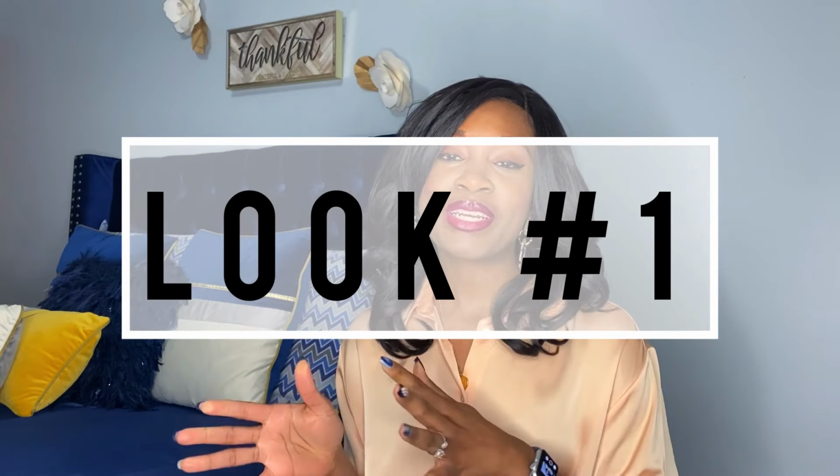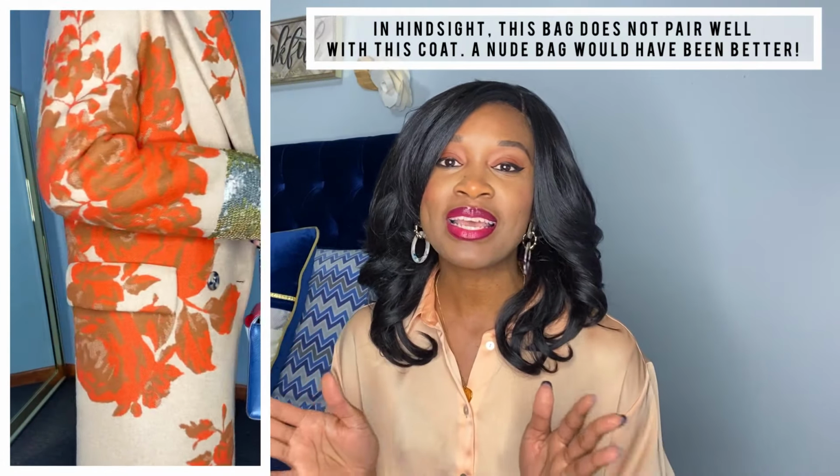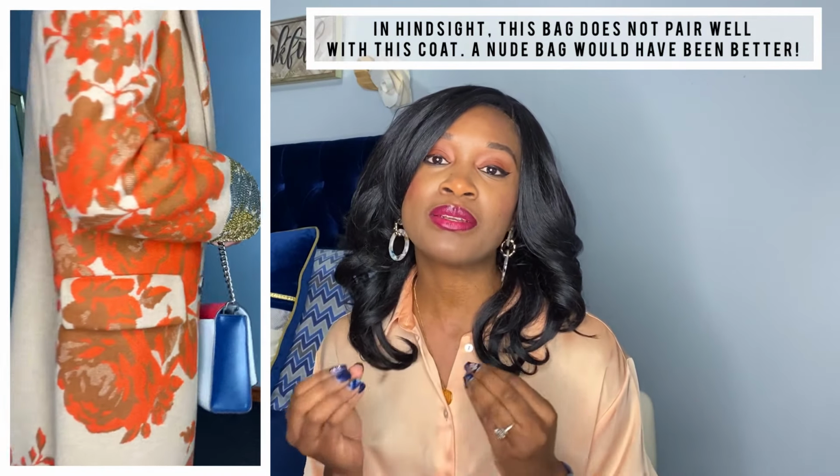If you guys watched the Zara haul that I referenced earlier, you would have seen this floral coat that I was raving about. To style it up, I decided to dress everything down and let the coat have its moment. So I styled it with a pair of black denim jeans. These are also from Zara, and combat boots. I have shared a previous video on how to style combat boots, which you guys loved. So if you haven't seen it, I'll be sure to link it up here in the cards.